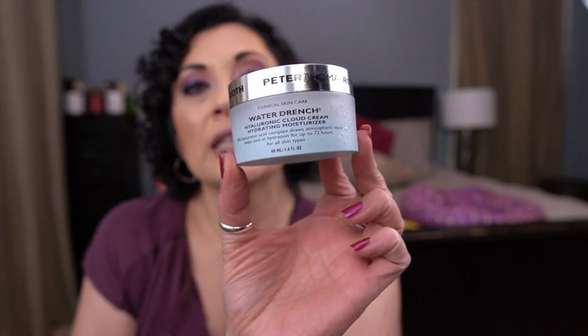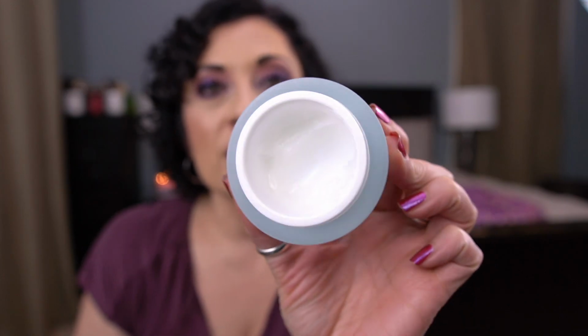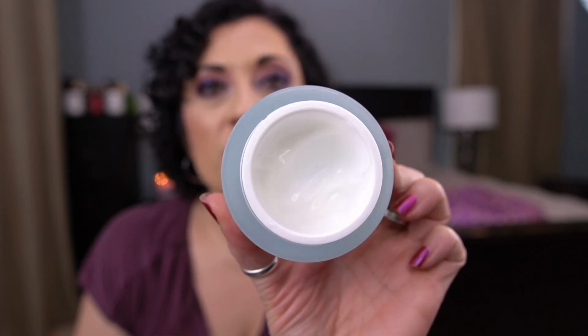The next project prompt is the 4 Seasons, and for that I chose the season Spring and brought in this Peter Thomas Roth Water Drenched Hyaluronic Cloud Cream Hydrating Moisturizer. I feel like this is a very springy jar. And I have been using this pretty much every morning to hydrate my face. I think it's kind of hard to tell, but I am doing pretty well on this.